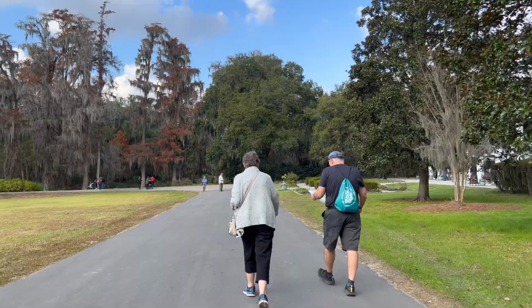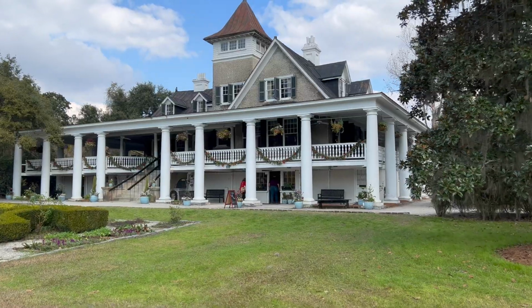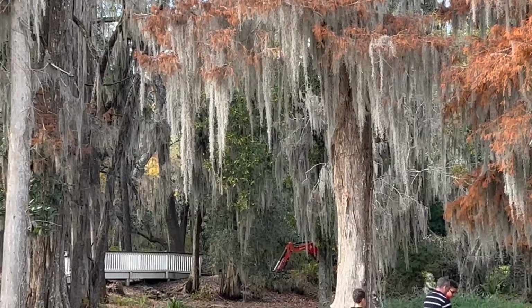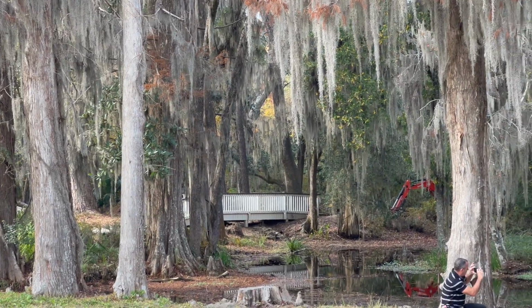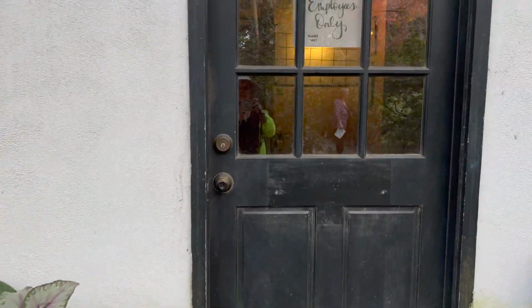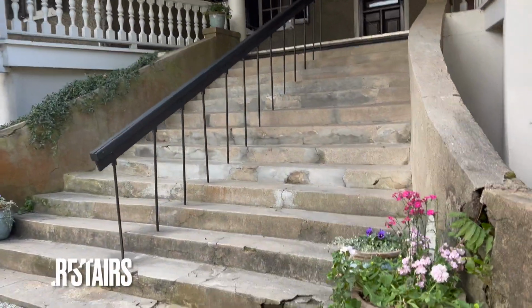We are on our way to the Rice Boat Tour. We are walking past the Magnolia House. Over there is a pretty white bridge and trees. Walking past the left side of the house, a quick peek into one of the rooms downstairs. The rear stairs.